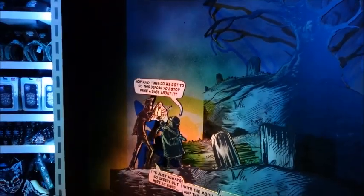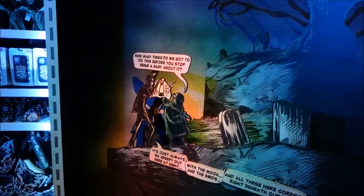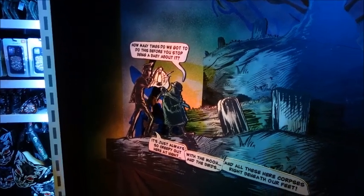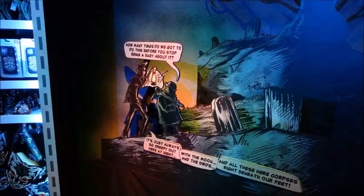How many times do we got to do this before you stop being a baby about it? It's just always so creepy out here at night with the moon and the birds and all these here corpses right beneath our feet.